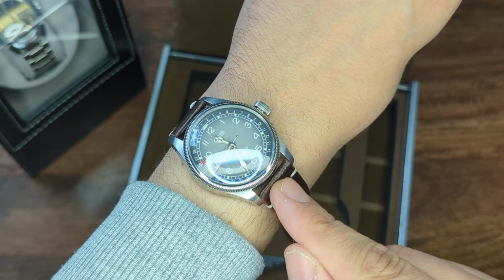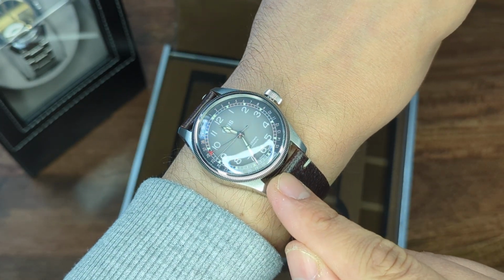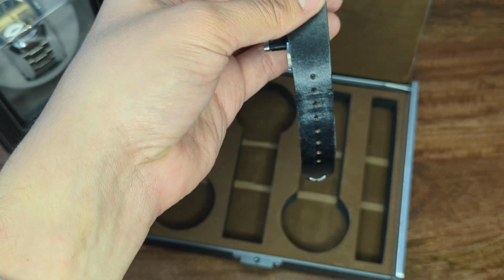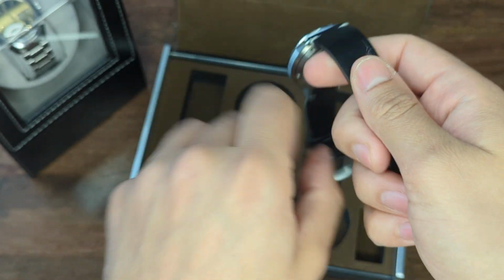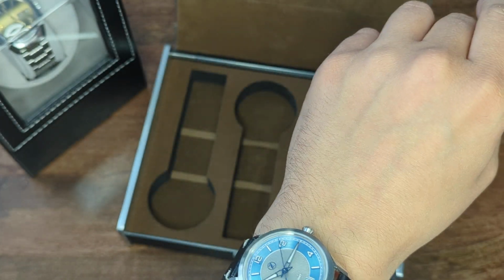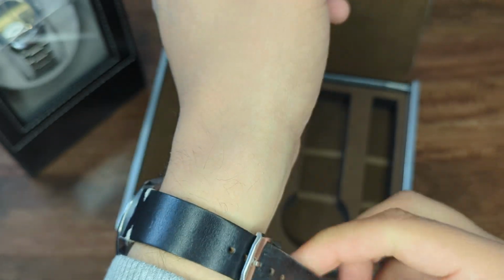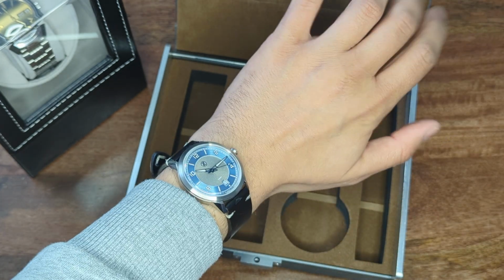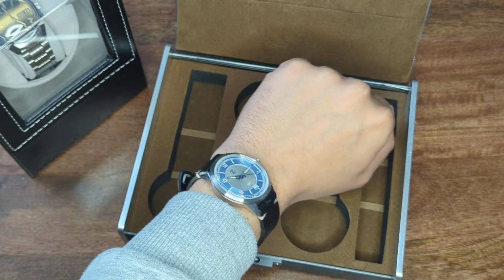I do like it. Today I'm wearing my Oris Big Crown Cervo Volante, another watch that I really like, and I need to do the review one of these days. But here's how it looks on my 16.5 centimeter wrist. Just look at it. It just looks so good. You can definitely wear it anywhere.